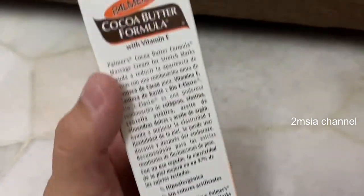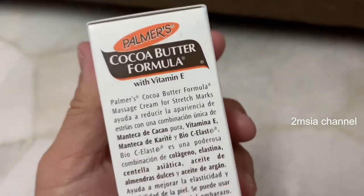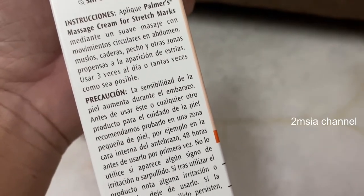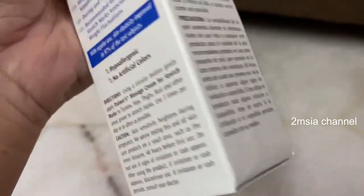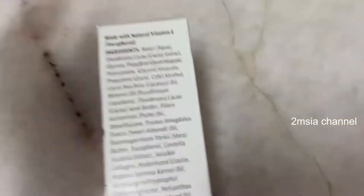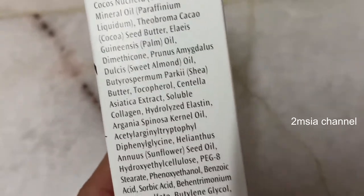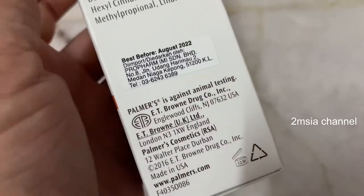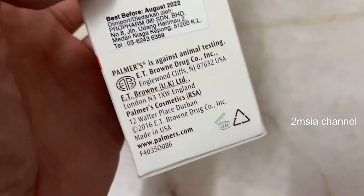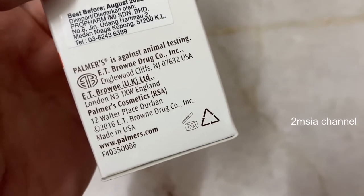Okay, let's go through the information first. This is the explanation. And here is the ingredients, made with natural vitamin E, you can see all these ingredients. We bought this in Malaysia, and this is made in USA. Actually, it's a USA product. You can maybe visit their website.